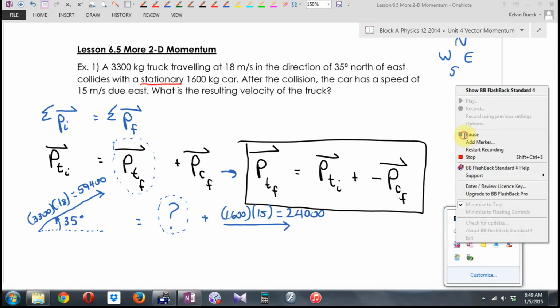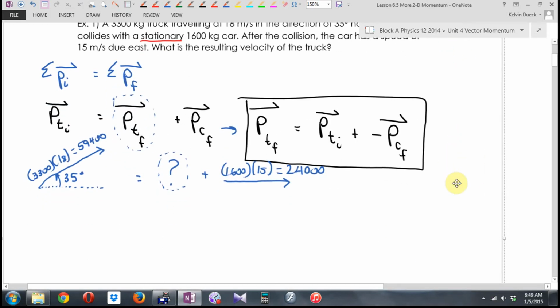Grade 9s and teachers. So, let's draw a picture. Here we go. Momentum of truck initial looks like this, and draw a fairly large picture. It's 59,400 long. Now, if I was just adding these tip to tail, Emma, don't draw that, I would go that way, but I want to add the opposite. What did we say the opposite of 24,000 east was? 24,000 west.